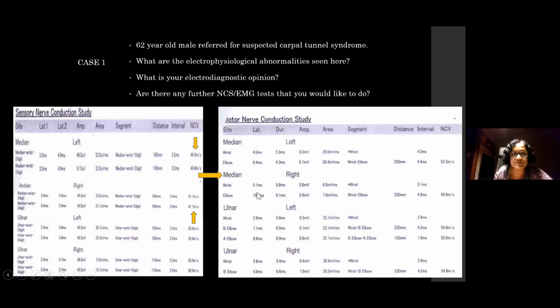So what that tells us, here the question, are there any further nerve conduction studies or EMG tests that you would like to do? What that tells us immediately is that we should be thinking of a proximal lesion here. Either we should be thinking of a plexus lesion or a root lesion. Now, a root lesion is probably more likely because the rest of the sensory responses are normal. The rest of the sensory responses, which could tell us about a plexus lesion, which is a postganglionic lesion, are normal. Hence, a root lesion could be more likely here. And that you can only really exclude by doing an electromyography test, an EMG test. Okay.